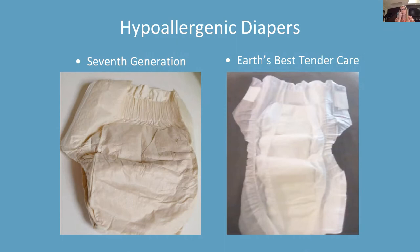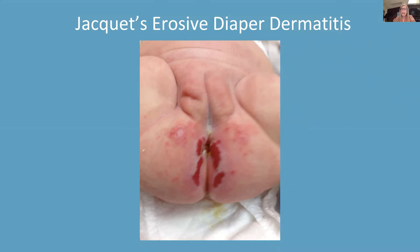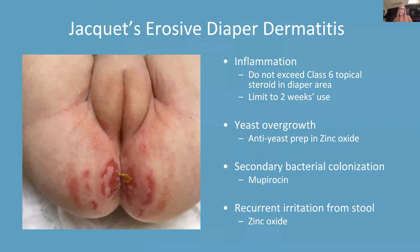Next. So here's a very common complaint that we see, and often even pediatricians email us about their own baby, or you know, they've used everything they know and they can't get the diaper rash to clear up. This is what we call a multifactorial erosive diaper dermatitis. Next, where it may start as, you know, sort of a contact dermatitis, but once the skin gets eroded, it becomes not just inflamed, but bacteria jump in there, yeast jump in there.